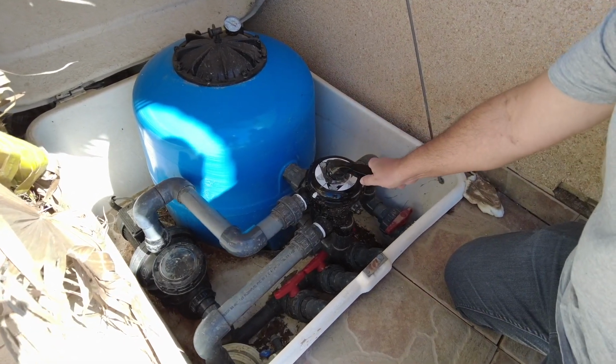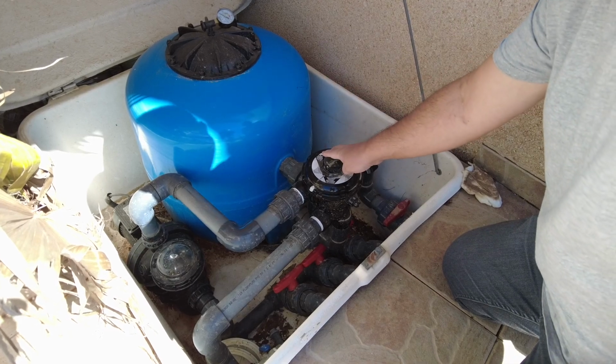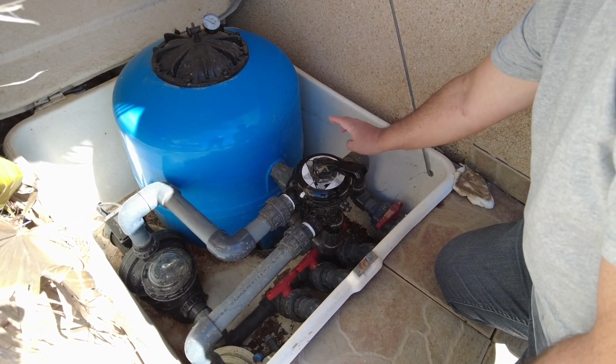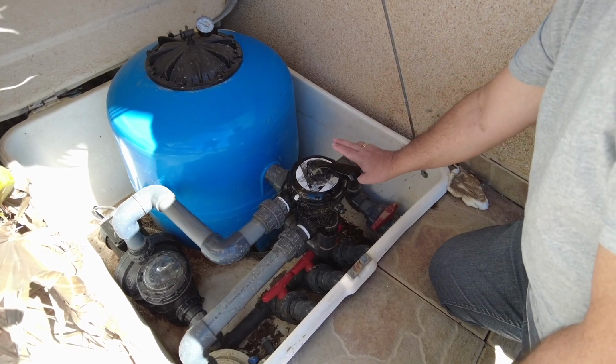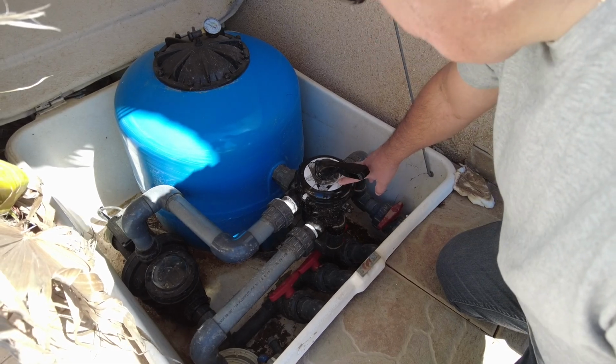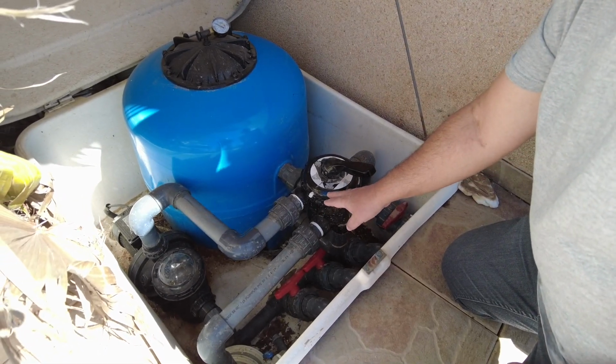Most of them have the same filter switch here. This is the filter. You've got filter, waste, close to close all the valves, and backwash. I'll explain what all these are afterwards.